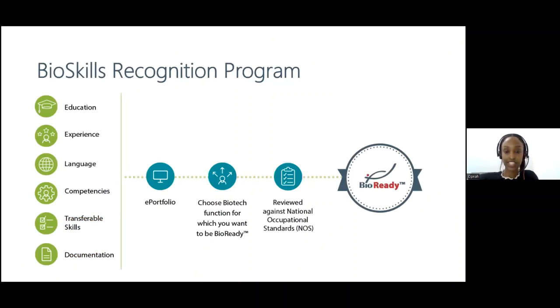And yeah, I'd mentioned the BioSkills recognition program. So to break down how it works, the participants set up an e-portfolio, and basically they submit their education or their work experience, anything that relates to their professional career, any supporting documents, sort of almost like they're submitting their resume to this e-portfolio.